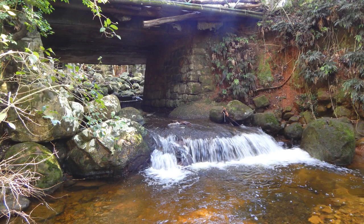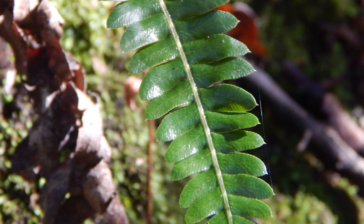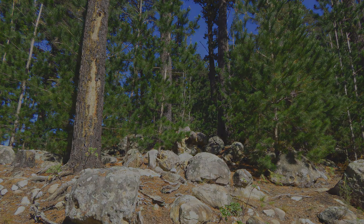Jan van Riebeeck, the first Dutch governor of the Cape Colony, came across the extensive indigenous forests on the eastern slopes of Table Mountain and collectively called them Borsjenheuvel. Due to the need for timber, the local Afro-temperate forests were overexploited, and eventually the colonial government issued a series of laws to protect the forest.